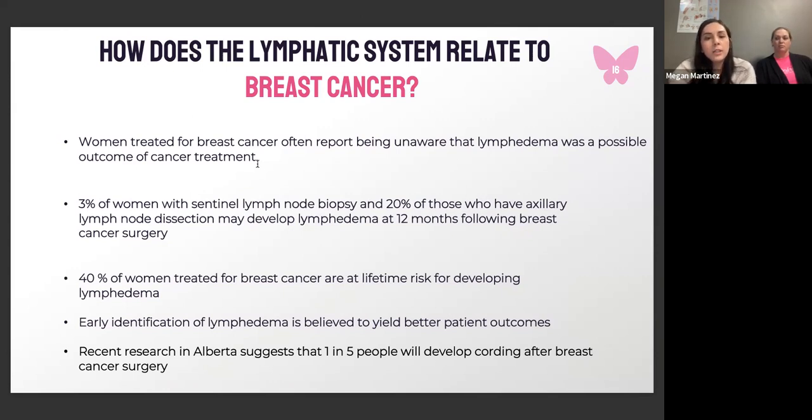And Jessica had shared a story that even if you are outside doing gardening work and you cut yourself with your rose bush or something, that it can trigger lymphedema. So that's why you're at a lifetime risk. And it's important to be aware of treating infections and small wounds. They found that early identification of lymphedema is believed to yield better patient outcomes. And recent research in Alberta suggests that 1 in 5 people will develop cording after breast cancer surgery.